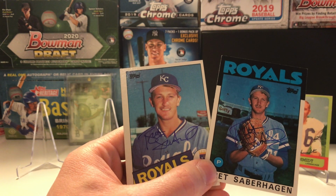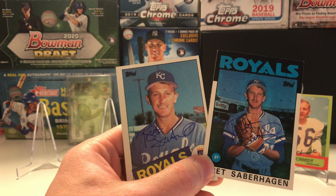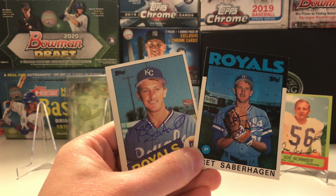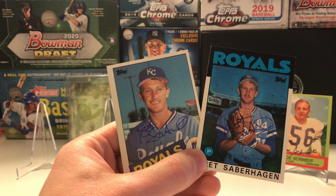Now, as that slip says, he does take donations. It is $10 per signature. But he has a quick return. These came back in just 21 days. And his foundation is fantastic. It is for cancer, so definitely worth sending $20 and 2 cards off to Brett Saberhagen.